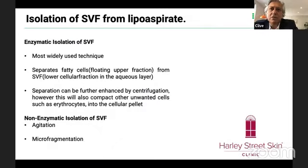Okay, so isolation from lipoaspirate. Once we've taken the fat, we need to isolate the mesenchymal stem cells and the stromal vascular fraction. The most widely used technique in research, and historically, has been enzymatic isolation. However, there is an issue with this in that we're using enzymes. These enzymes can also damage the cells that are being separated. But also, once we disaggregate those cells from their stromal network and connective tissue, they start to die.